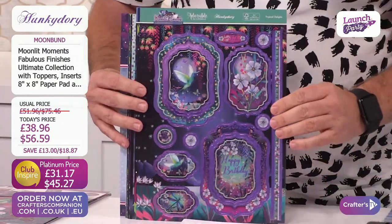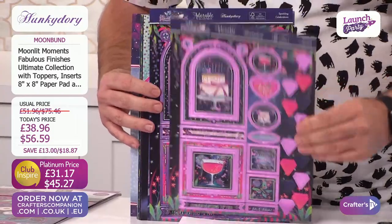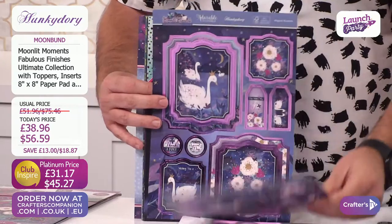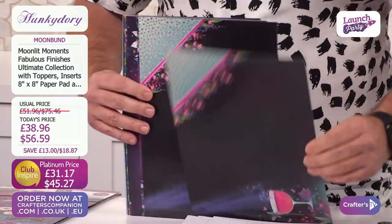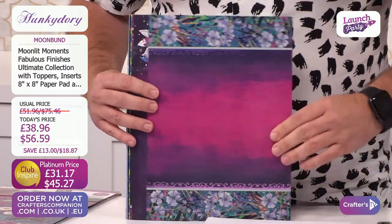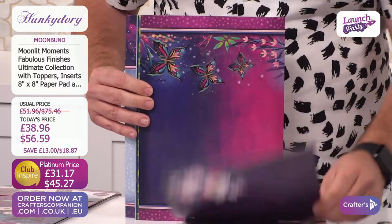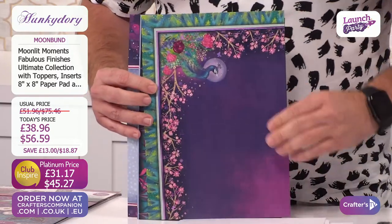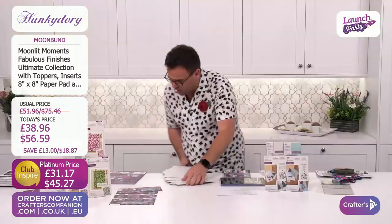The brilliant thing as well is Hunkydory really pack these pages full of so many different elements, which is absolutely brilliant. So you can see these here, which is fantastic. And then you've got 8 sheets of your printed cardstock and 8 sheets of your foiled and printed cardstock, which is absolutely awesome. I love the color tones in here. I think they are absolutely stunning. So that's your topper collection.